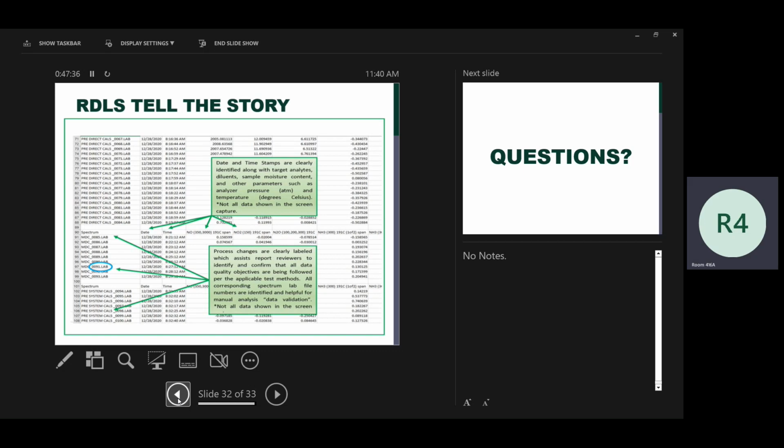And this is an example of our raw data. The data acquisition software that we use allows us to go through and rename different calibration procedures and such. And it just helps the regulators. As I said before, transparency is the key for us. So we say, let's make this idiot-proof for the regulators. Not saying anybody's an idiot, but I'm saying you get idiot-proof.